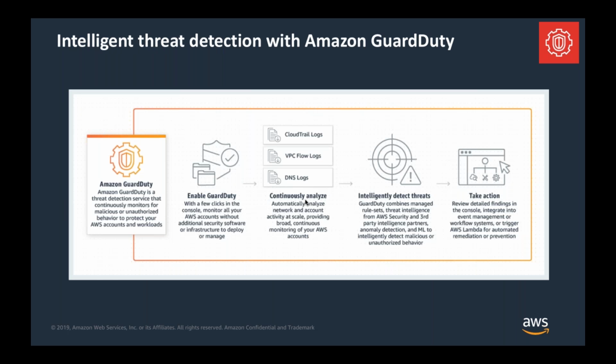So how does Amazon GuardDuty do that? Well, the first thing is to enable it, and we're very proud of how easy it is to enable it. It just boils down to a checkbox in the AWS console, and once you have checked that one, you immediately start getting information from it. There are no sensors or agents to deploy. Once it has been enabled, it takes advantage of its unique position to collect information from things like CloudTrail logs for API calls, VPC flow logs for network activity into the VPC context, or DNS query logs.